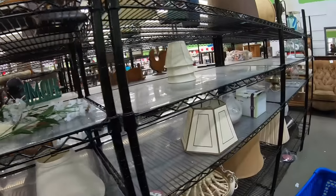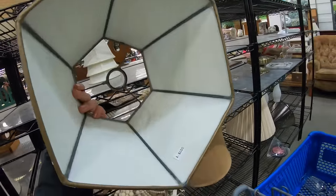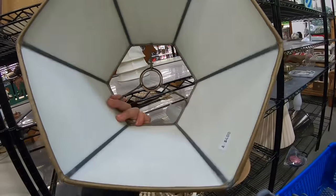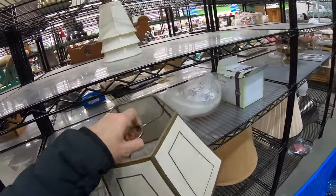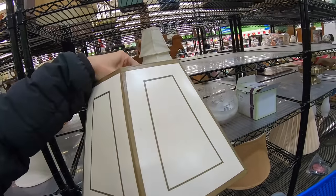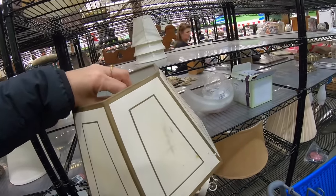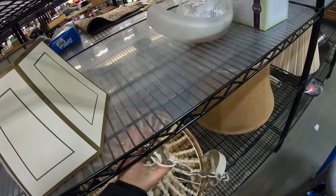And some lamps. Ooh, this shade is very vintage. It's one of those paper shades. It was originally $4. Oh, look at that. It has like a brass, oh, that's interesting. A brass spines. Is that what this is called? Looks a little dirty. I don't know if that would come clean. Don't think so.